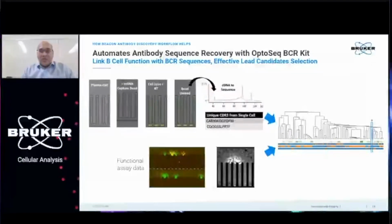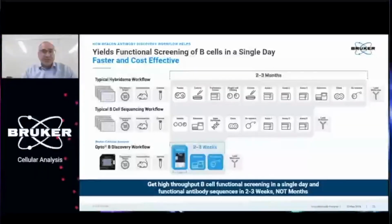Once you're done with all functional screening, you can use our Opto-Seq PCR kit to recover paired heavy and light chain sequences from identified hits. Additionally, there are multiple bioinformatics solutions available to connect these sequences with all the functional assay data you have generated earlier on the chip on Beacon instruments, enabling you to do a more effective lead candidate selection based on a comprehensive functional characterization.